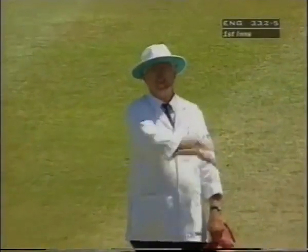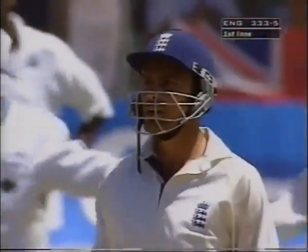Run away for 4, and runs given to Ramprakash. 200 partnership, and England are 333 for 5.